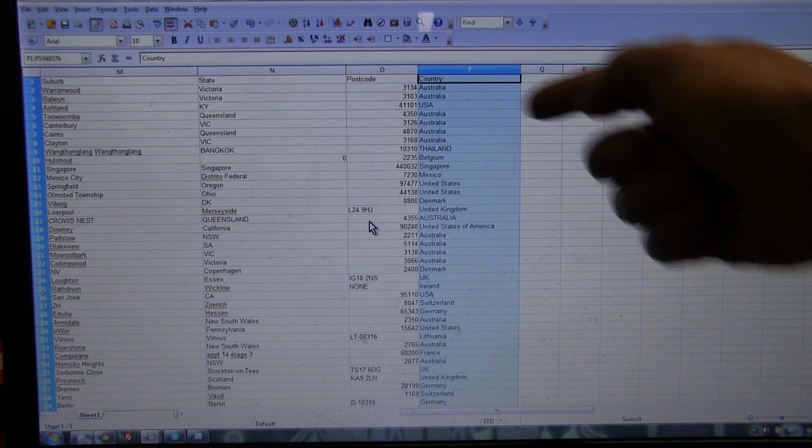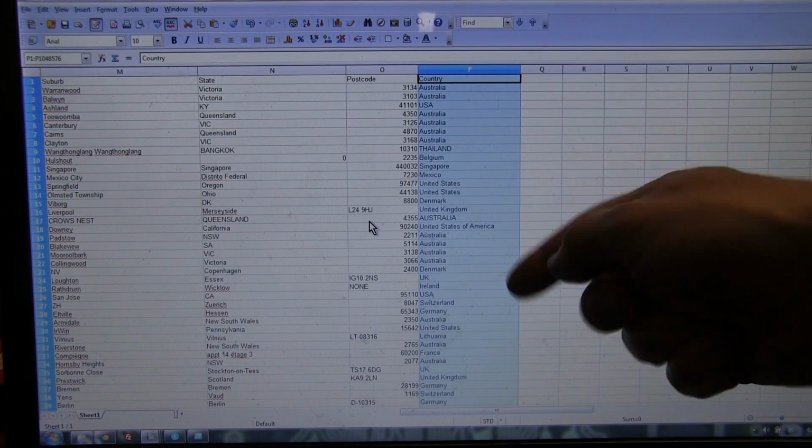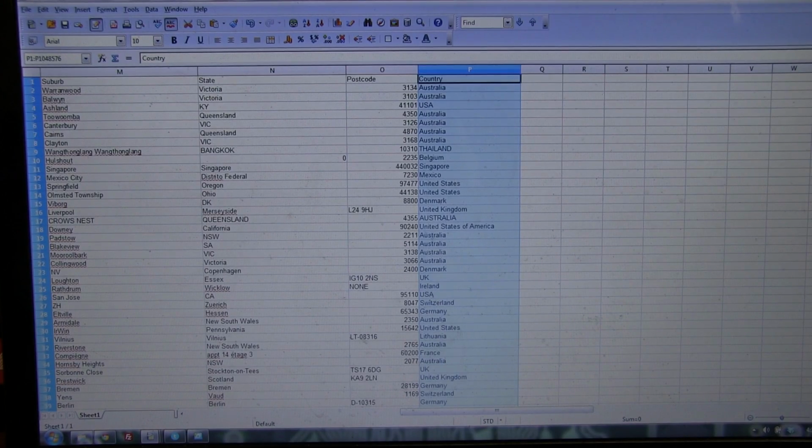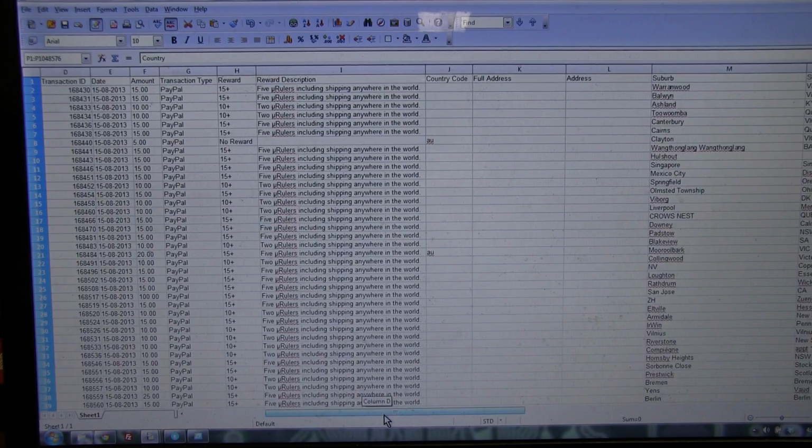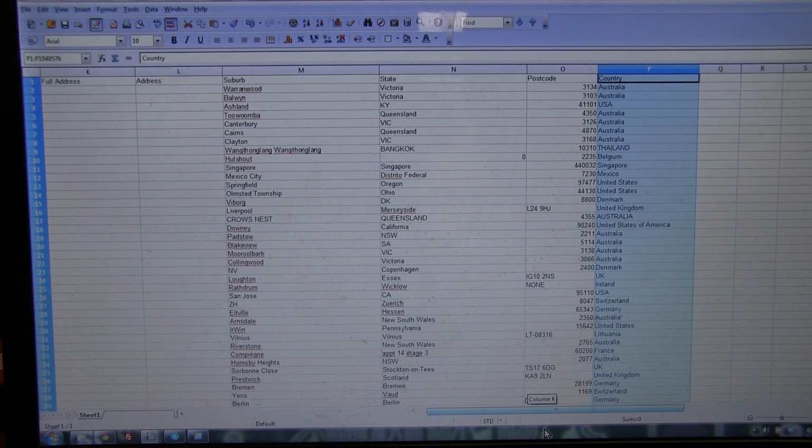But there you go. So I can sort, only get the Australian ones, and then further sort those into the reward, because then I need to print out separate labels for the ones who've ordered 2 rulers and for the ones who've ordered 5. Otherwise, I'd be shipping people the wrong amounts. So ultimately, I'm going to end up with 4 different files here. One is the Australian one for 2 rulers, Australian for 5, and then overseas for 2 rulers and overseas for 5 rulers. And the overseas ones, those CSV files, I will send to the mailing house.